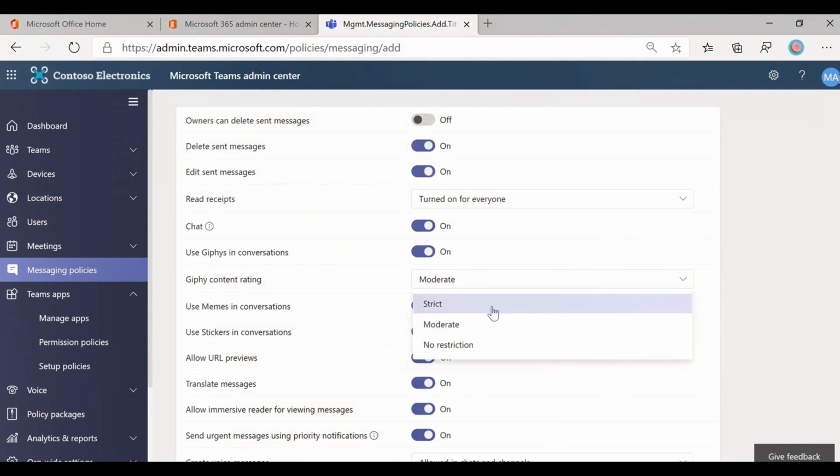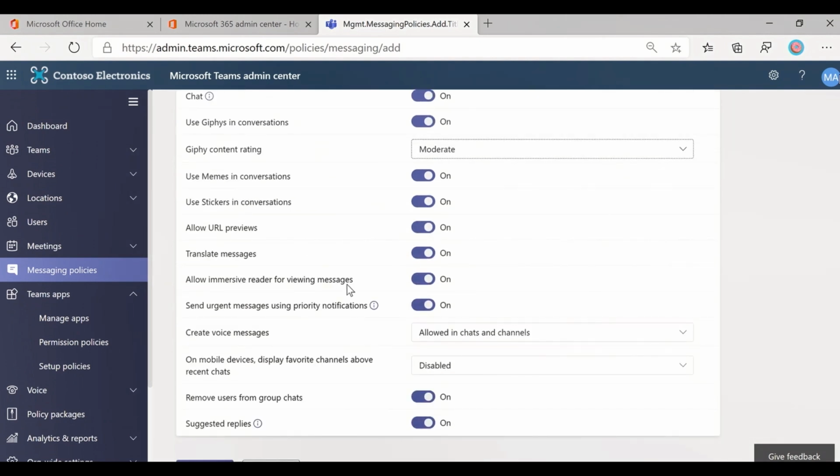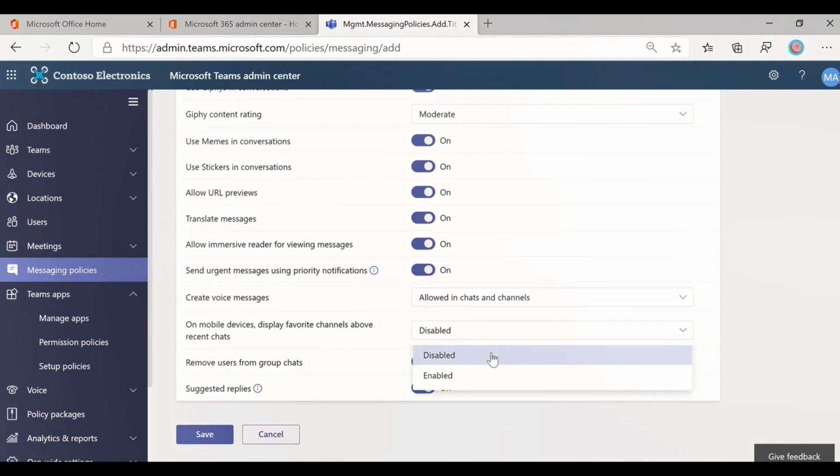You may also choose to disable chat if you're looking to steer all conversations into channels only. Another setting that offers a much sought after capability is urgent messaging. Urgent messages essentially allow the person who has this policy applied to send urgent messages, and the recipient of those messages will be notified every 2 minutes for 20 minutes until they actually pick up the message.